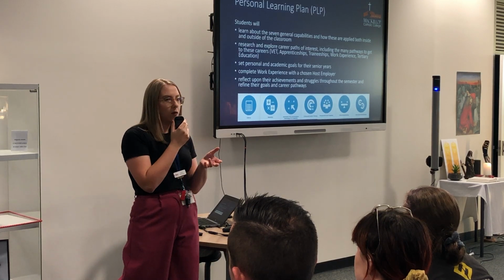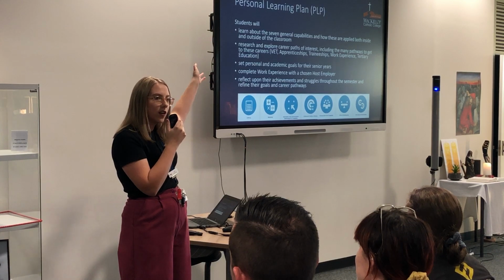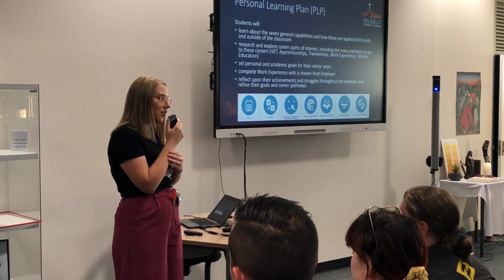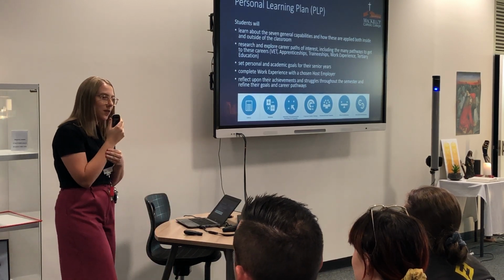We look at their pathways and we start filling in that really cool pattern that Mr. Frascotsky showed us before, and we start to plan that pattern. And that's kind of all about PLP, and there'll be lots more stuff posted on the website and things as well if you're interested.